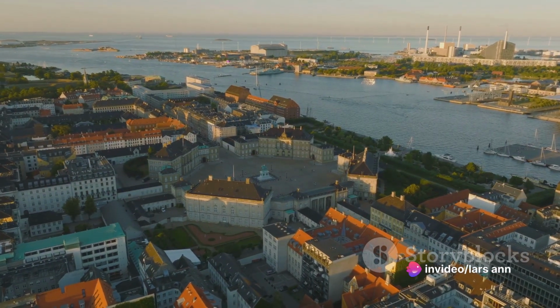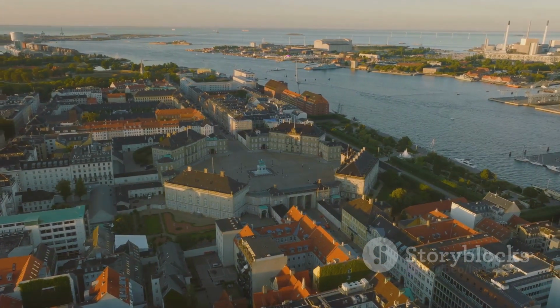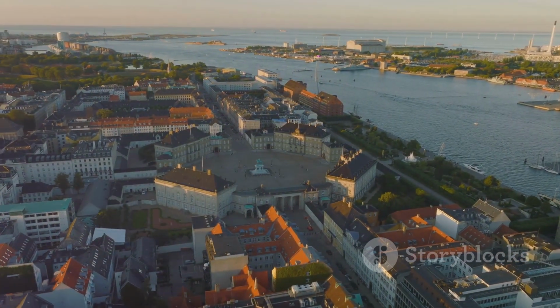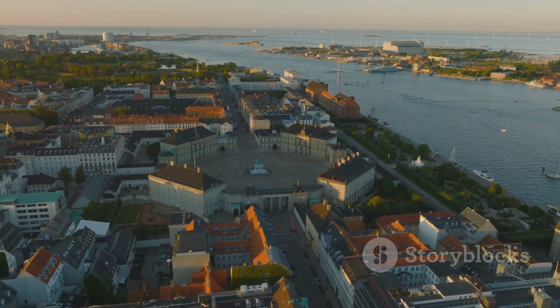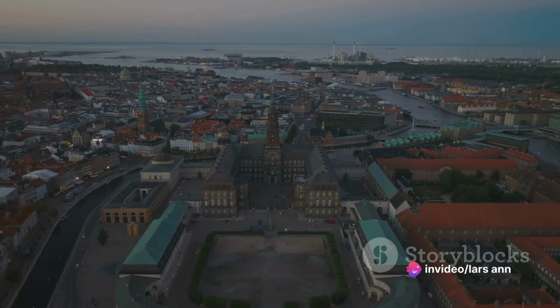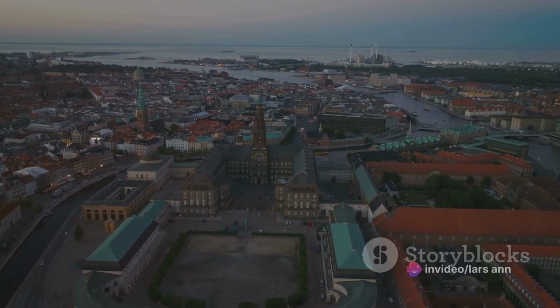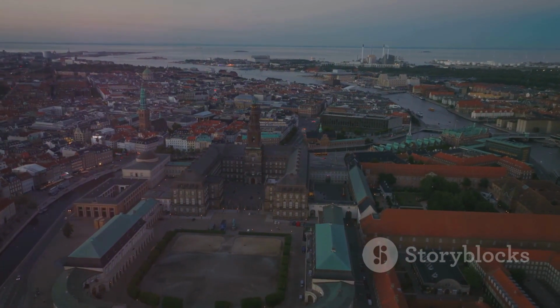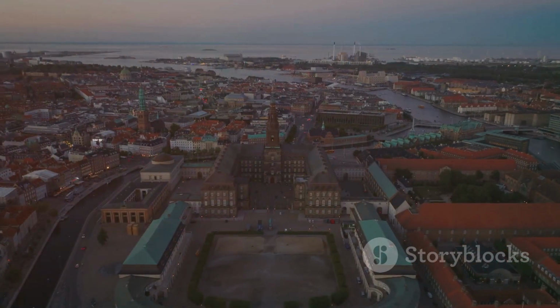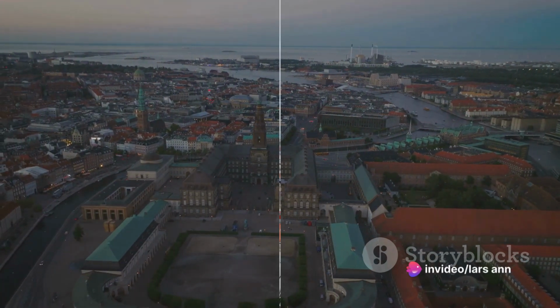And so here we stand in the shadow of this magnificent edifice, reflecting on the journey that has brought us here. From the humble beginnings of Bishop Absalons Castle through the grandeur of the Renaissance era's Rosenborg Castle, the absolute rule symbolized by Aalborg Palace, and now to the democratic institution that is Christiansborg Palace. Christiansborg Palace, the heart of Danish politics, stands as a testament to Copenhagen's progress.